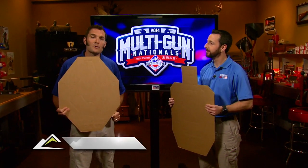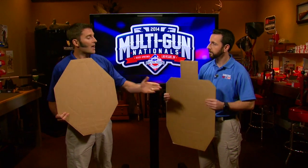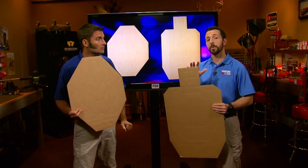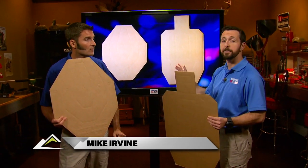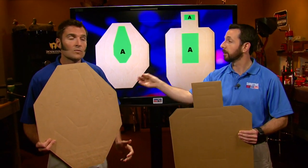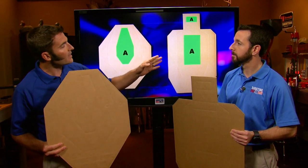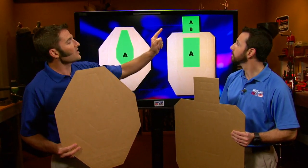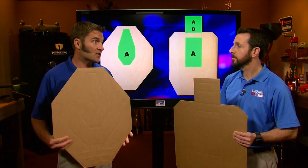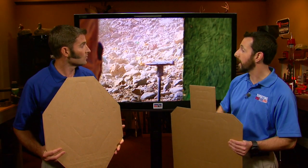Here are the 2 paper targets used at the MultiGun Nationals. This is the IPSC Classic target, and Mike has the standard USPSA or metric target. Now in this scoring format, 2 hits anywhere on the paper or a single A-zone hit will neutralize the target and avoid penalty. Now, as you can see, the A-zone on the classic target is a bit tighter than the A-zone on the metric, but the metric offers the upper A and B zone for one-shot neutralization. Now, clay birds must be broken to score, and steel must be knocked down to score.